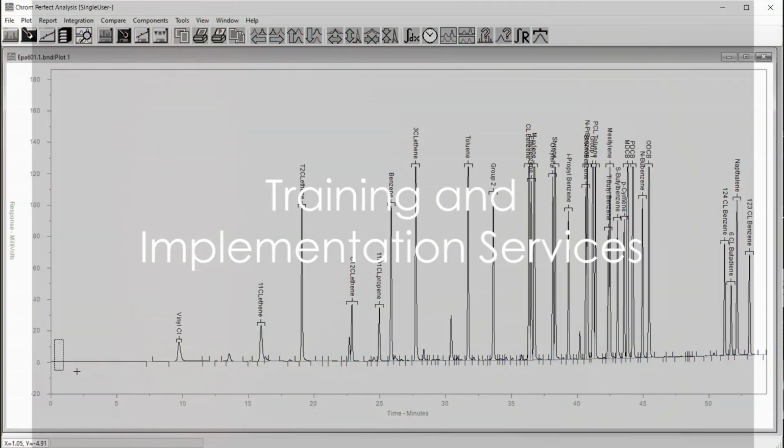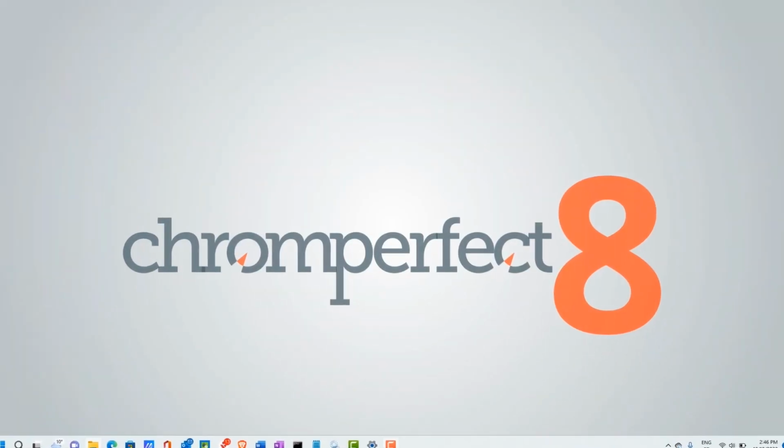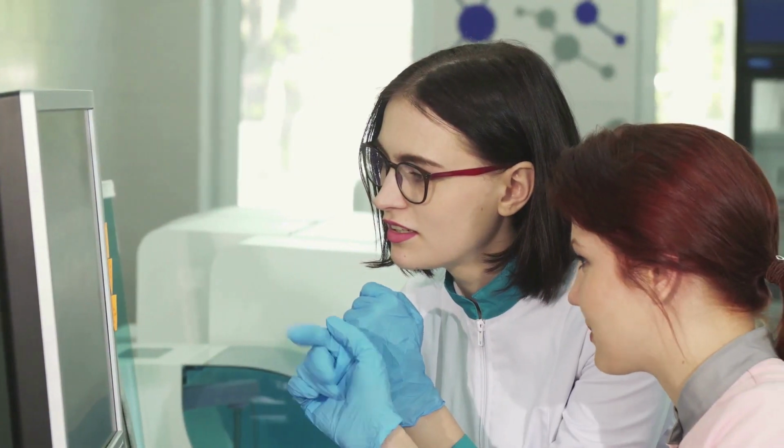Chromperfect is the leading independent chromatography data system developer with a long and proud history of serving the scientific community for over 4 decades. Recently, our customers have been facing new challenges as new staff join the team, while older Chromperfect experts are leaving the workforce and starting their retirement.